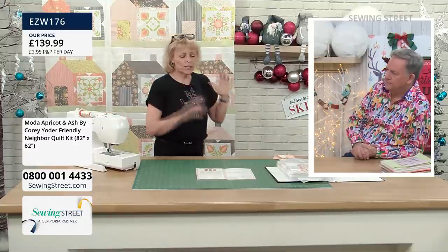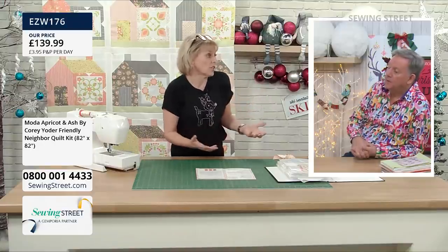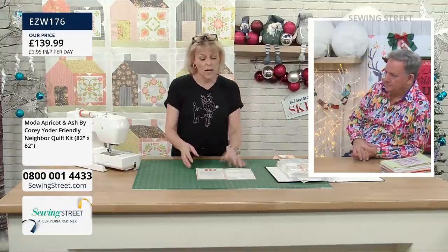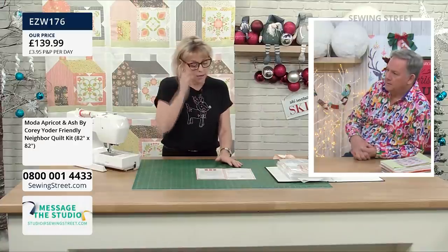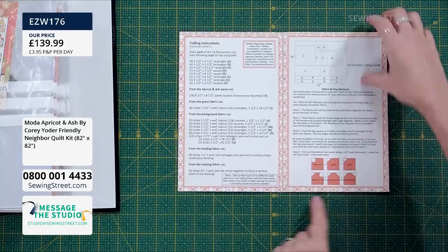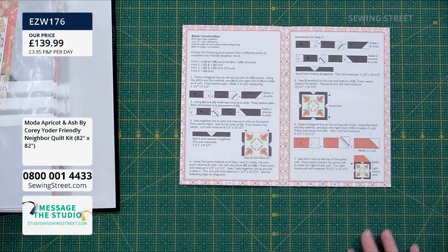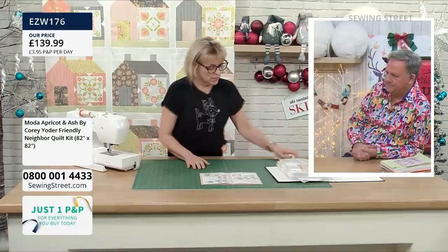So this would be really good for someone who's just starting out, because it's a big project. It is going to be time consuming, but just work through it steadily. So that's just explaining a bit about the stitch and flip, and it's getting you started. So all I'm going to do is do what it tells me.